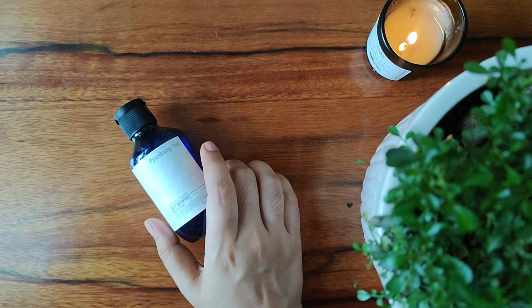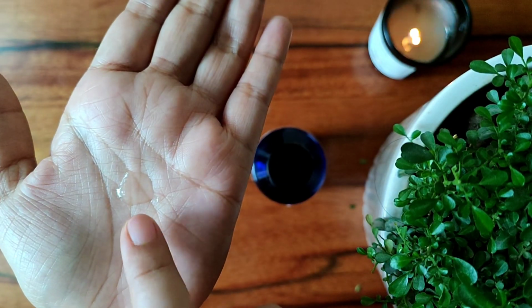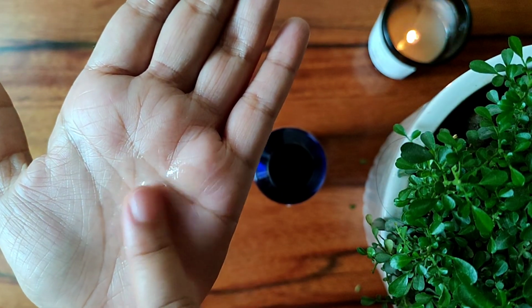Next is this Essence Toner by Pyunkang Yul. I become emotional whenever I talk about it. It's my first K-beauty love. Yes, this is the first product that I have tried on my face, not only as K-beauty. Before this, I only used prescribed products, okay? And this toner, it changed everything. It opened up a new skincare world to me.